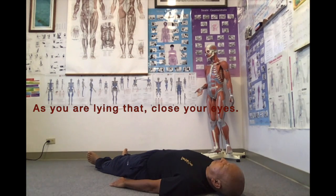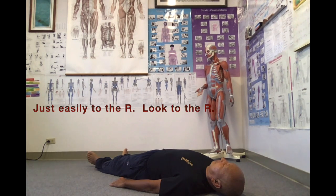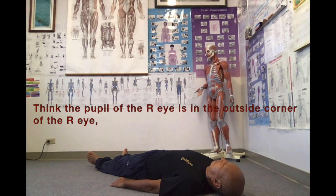As you are lying like that, close your eyes. Move your eyes to the right, slowly, gently, not to the limit. Just easily to the right. Look to the right. Think the pupil of the right eye is in the outside corner of the right eye.